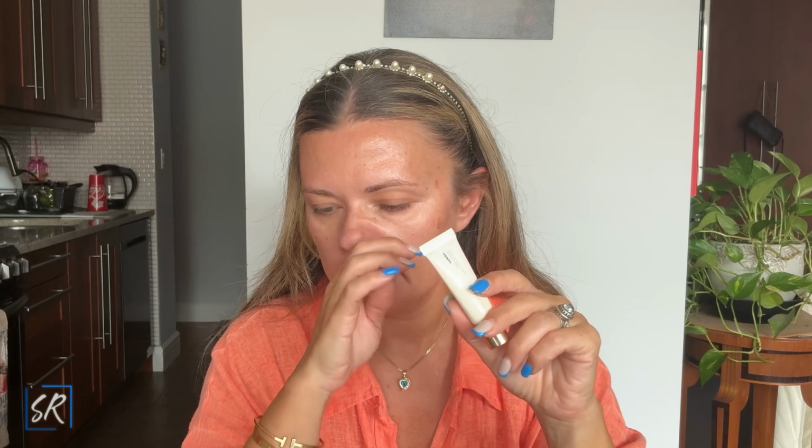Okay. For my primer, Hourglass Vanish, I got this as a sample when I ordered the palettes from Hourglass that came out recently. I really like this primer. It works in humidity. It keeps my makeup staying for the whole day. I have not had a chance to wear it in Florida yet, but the humidity is pretty much the same here as it is in Florida. New York is extremely humid, even though it's cooler, but my makeup stays. Sometimes I even forget to set it, and it's lasted me all day.